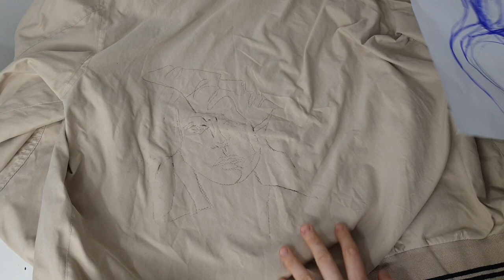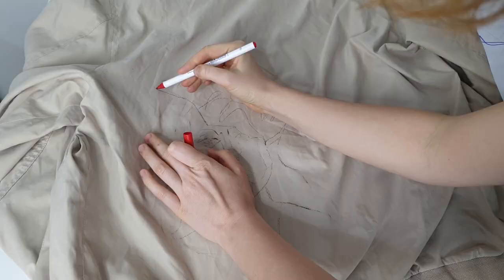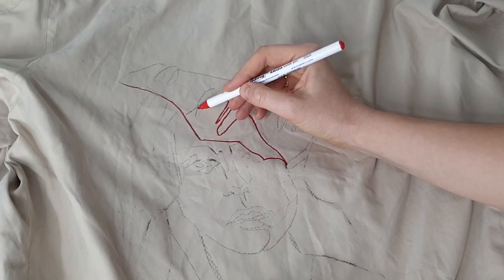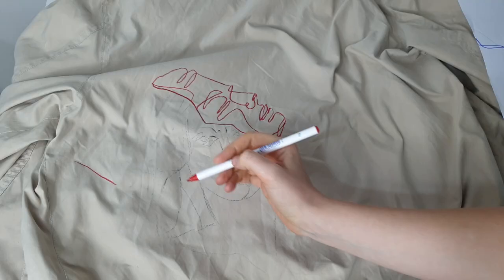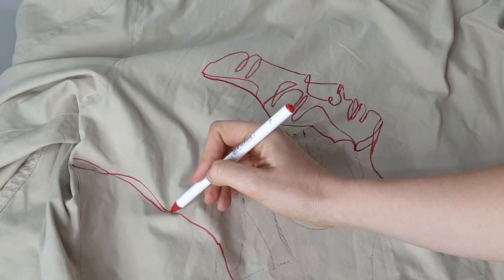The color scheme of my design is gonna be black and red, because I think that such a color scheme will go great with the beige color of the jacket. And I'm gonna use a lot of different techniques. I'm gonna use fabric markers, I'm gonna use spray paint, I'm gonna use watercolor technique. Yeah, the more techniques, the better in such kind of designs, chaotic designs. The more interesting details, the better.